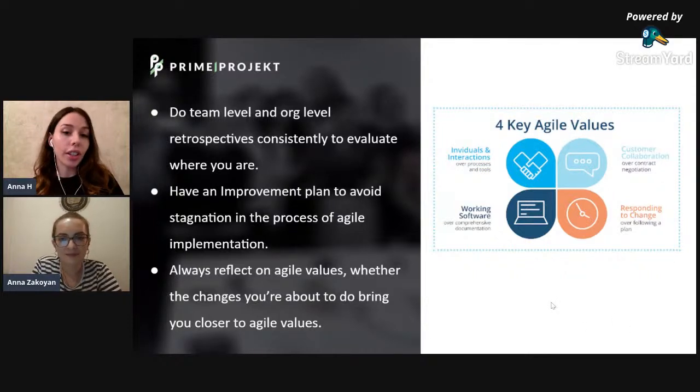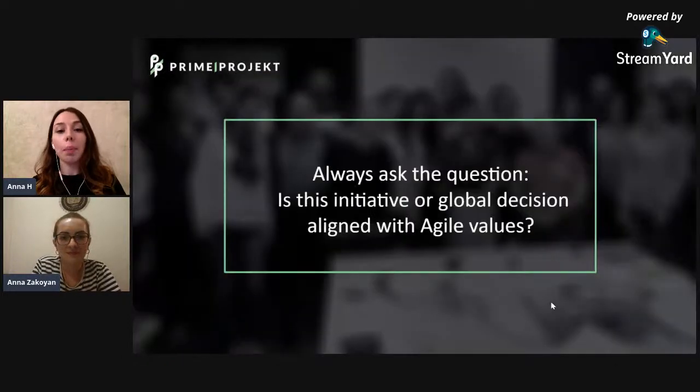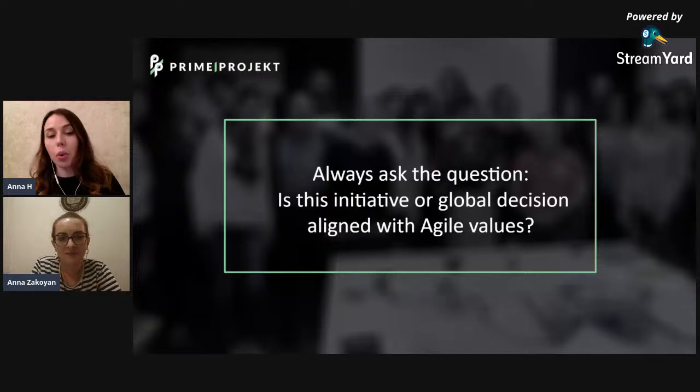And in conclusion, whether it is a minor everyday decision or a major company level initiative, always ask the question: is it aligned with Agile values or not? This way, you will make sure that you can easily understand the direction that you're going, and whether you're on the right track to increase your business agility or not.